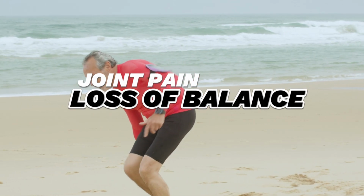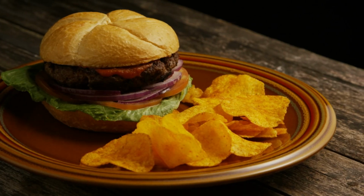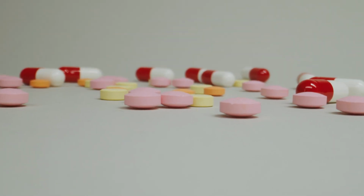Joint pain and loss of balance? Avoid these 6 everyday foods and supplement.